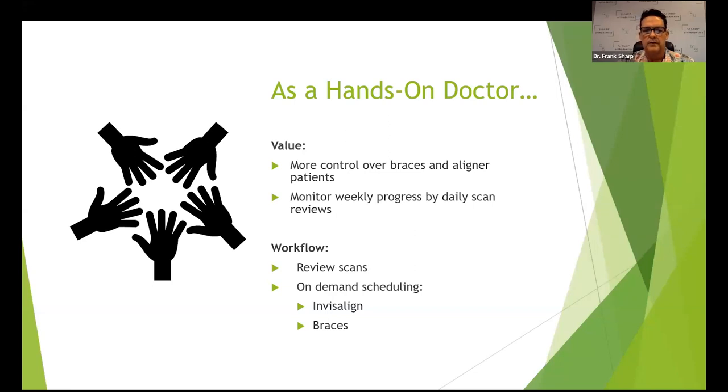Problem that you get into there is parents don't want to come in every 3 weeks. So that kind of puts the burden back on the patient, whether it be an adult or an adolescent or a teenager, that the parents say, hey, do your scans. There's a lot of good value to this. And so that's what we try to promote during our new patient consultations as well.